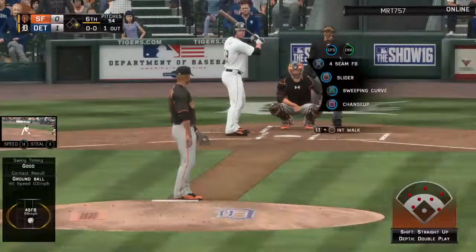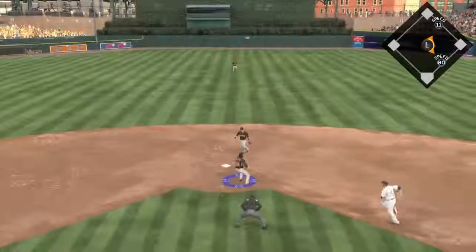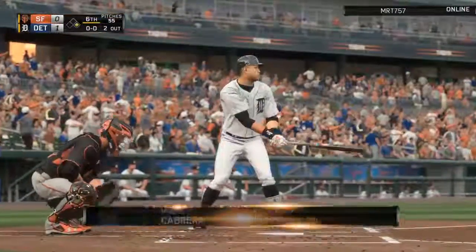Juan Lozano steps in, working on a 1-for-2 game so far. Grounded back up the middle. Crawford's got it. He'll go to the bag for one. On the belt, but it won't be in time as they just settle for one.